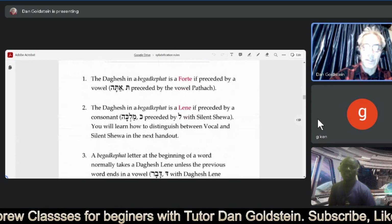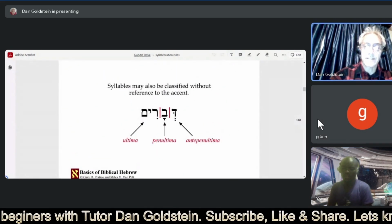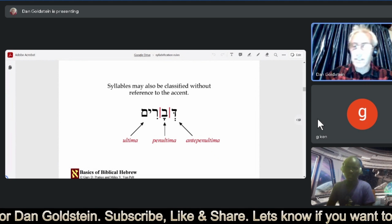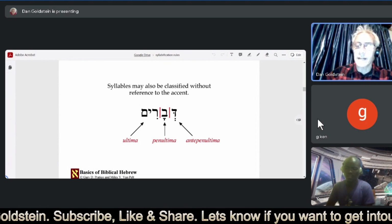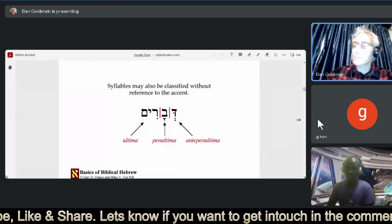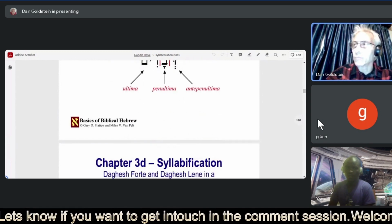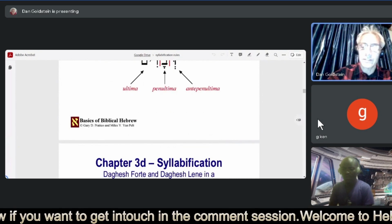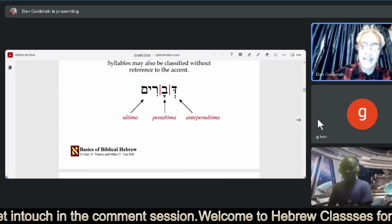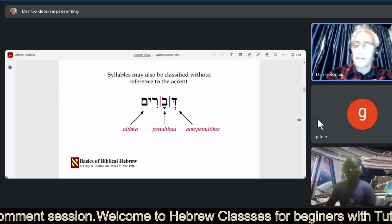I can see a dot inside the dalet. Correct. Yes. That dot is called a dagesh. And there are 6 letters in the Hebrew alphabet: Bet, Gimel, Dalet, Kaf, Pey, and Tav, where sometimes there's a dot inside and sometimes there's not. These are known as the beged kefet, which is actually a rosh teva, an abbreviation for the 6 consonants that take occasionally this dot, which is called dagesh. It's a hardening of the pronunciation.